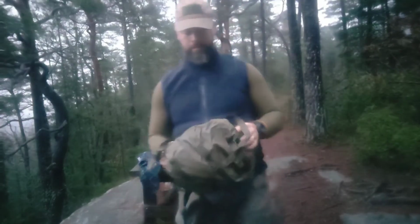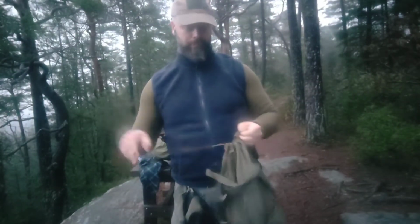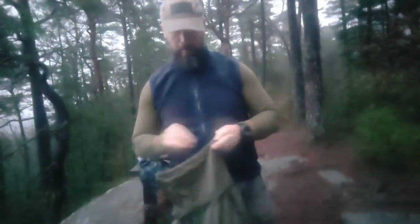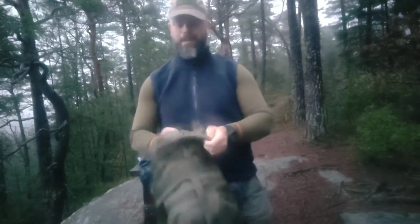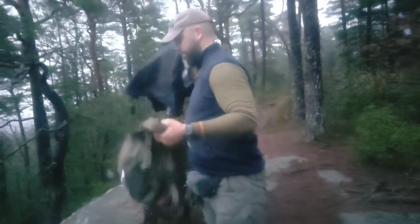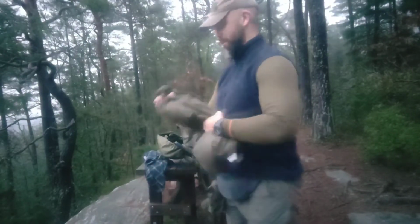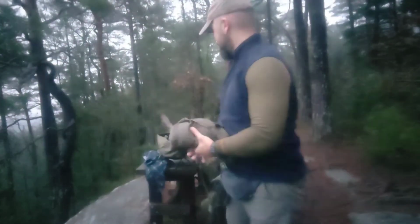There, guys, pro tip: keep your clothes or whatever you need the most on top of your bag. This bag is an extra. It's a Corinthia compression bag, size large.